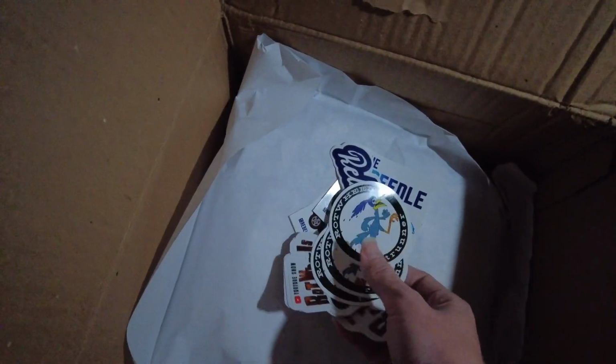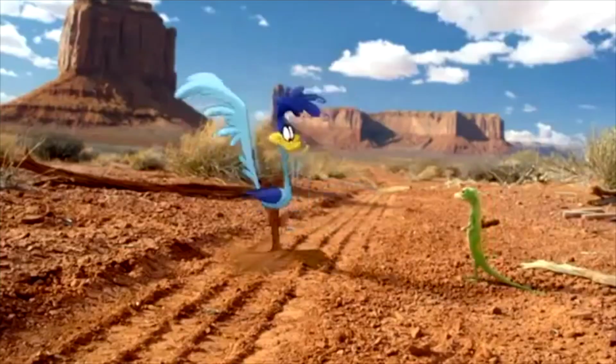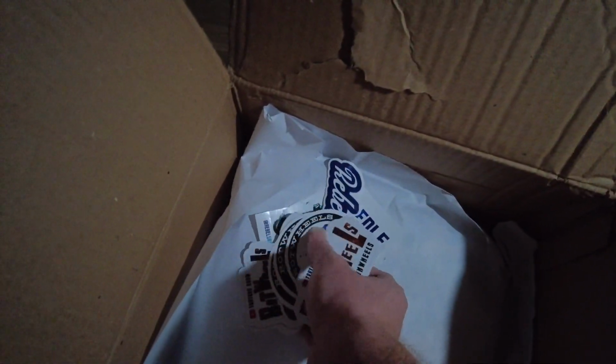Hot Wheels, that's cool. Oh, that's cool. Yeah, that's the car from, what's his name, the Roadrunner. Yeah, the Roadrunner. Hot Wheels. Oh, that's cool. Thank you. Thank you for all the stickers and the cool lanyards.